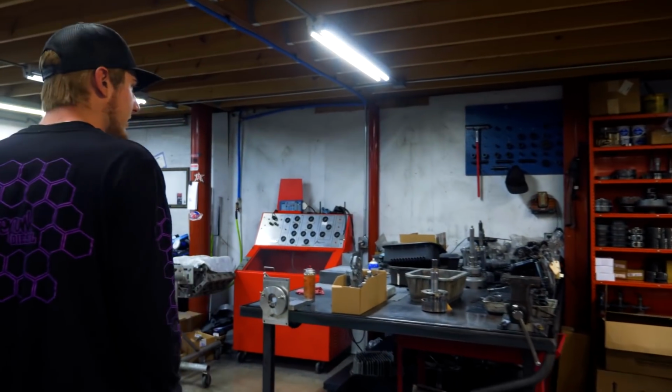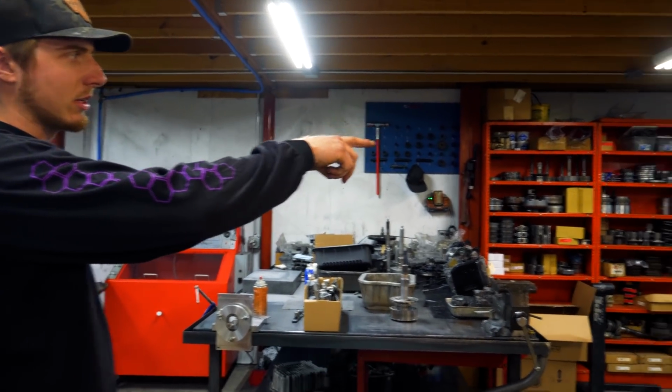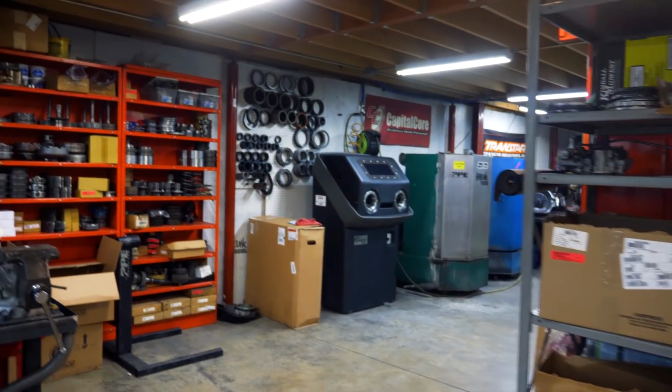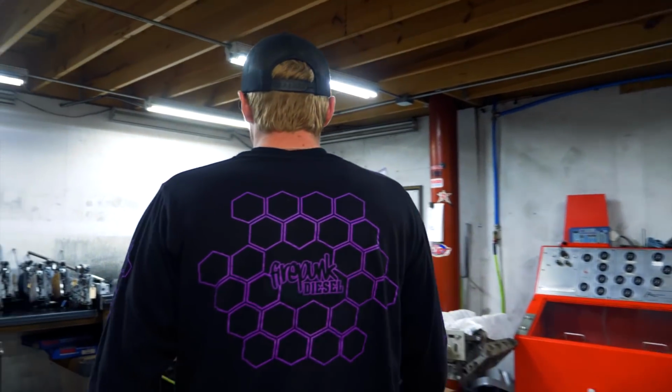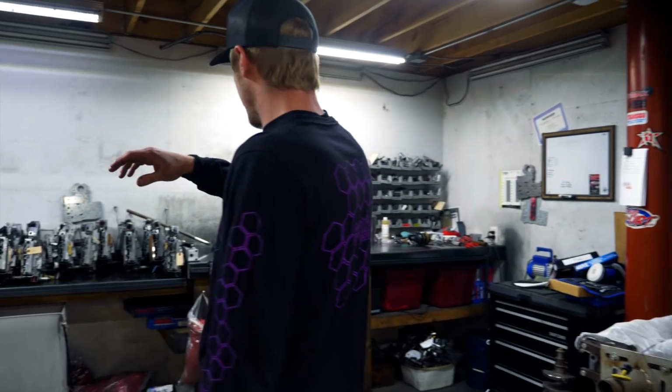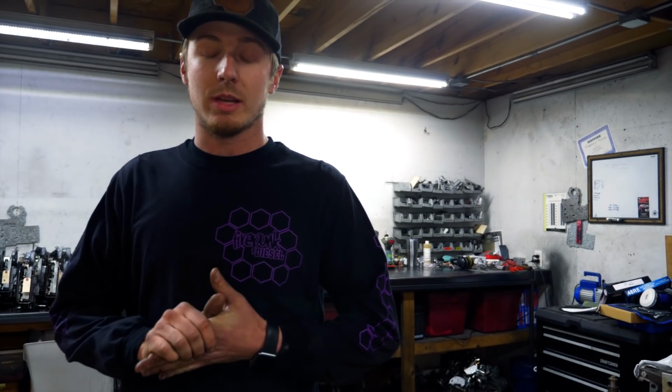Just another tear down area where they keep a parts room. We have hot tanks to clean everything, and another parts cleaner to clean really dirty stuff. This is all nothing but valve bodies. We have a guy who strictly does valve bodies. Matt, that's his bread and butter, and that's what he does every day.